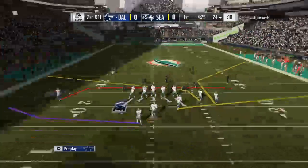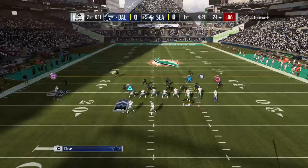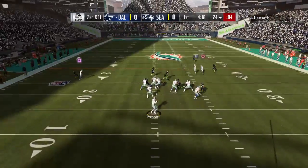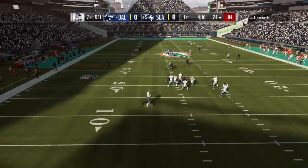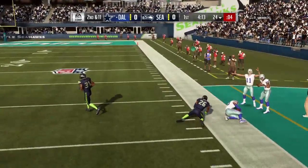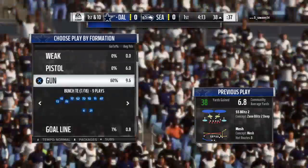Here we go, 46. Then we're going to 53. 46. Prescott now on second down. He'll let it fly for Austin. He's got him in, complete. They give him a gain of 38.